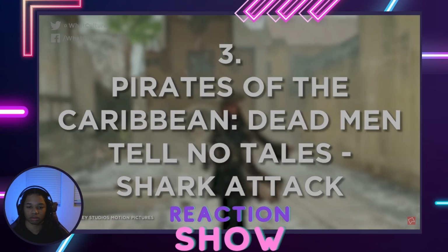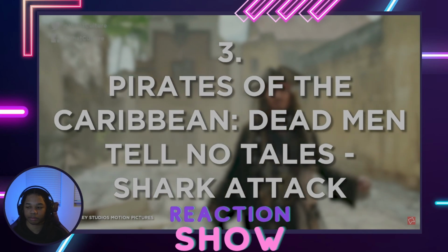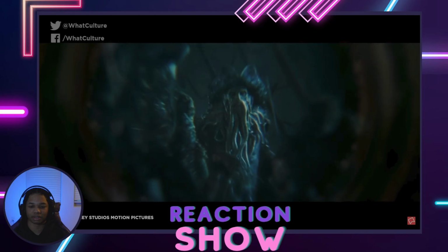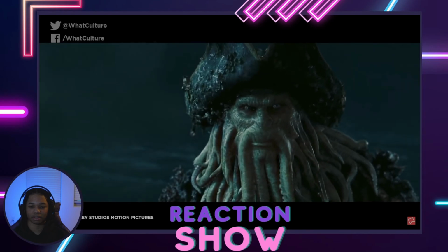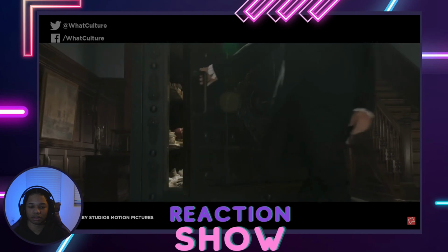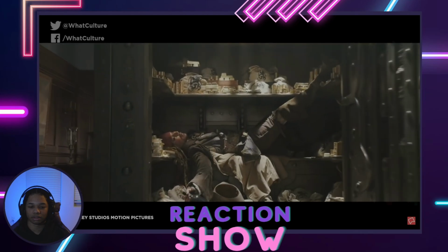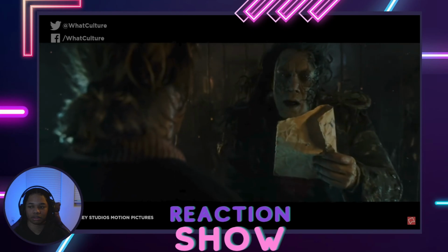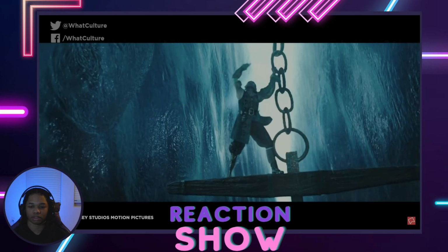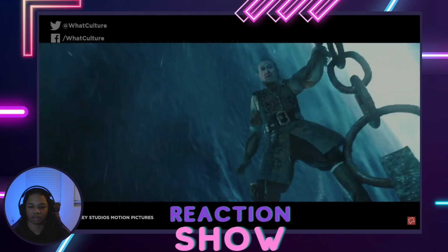Number 3, Pirates of the Caribbean: Dead Men Tell No Tales, Shark Attack. There was a time when the Pirates of the Caribbean franchise was home to some of the most convincing visual effects in modern cinema. However, here we are off the back of the most recent outing for Johnny Depp's Captain Jack Sparrow in 2017's Dead Men Tell No Tales, and it looks as though the CGI wheels have completely fallen off this once visually stunning world.